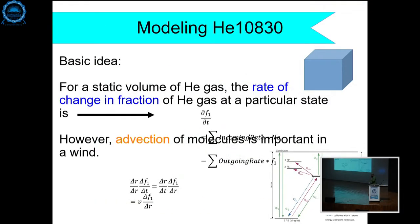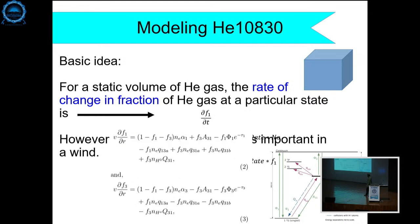I will not go into the details of how you actually model it, but the concept is very simple. If you have a static box and you want to measure the amount of metastable helium or any material in it, all you have to do is add up all the rates at which you're forming it, minus all the things which are destroying it. Of course, you have an advection term here because molecules are entering and leaving, so you have to change the differential equations a bit. This is how the final differential equation looks.